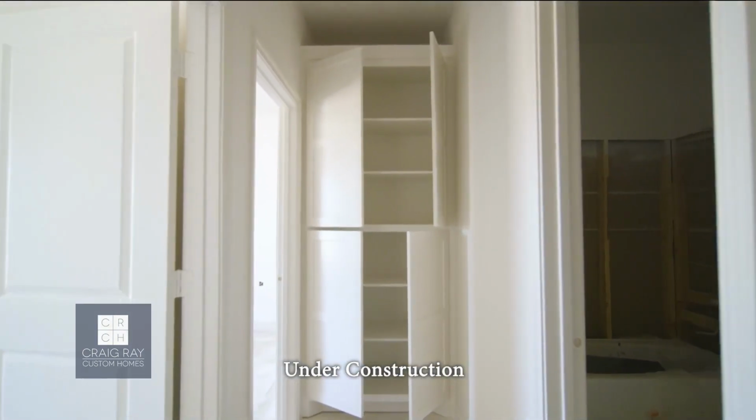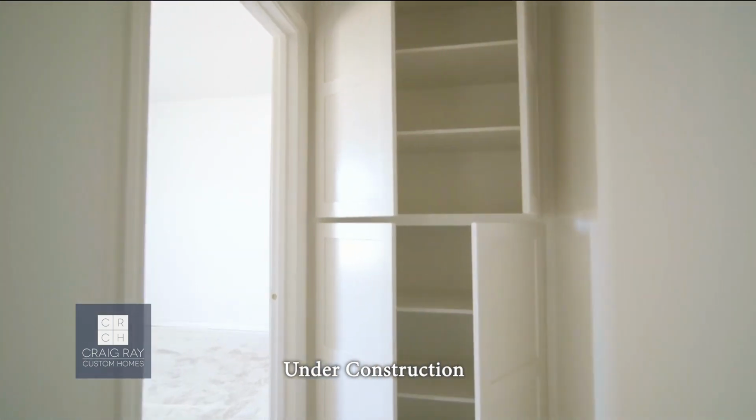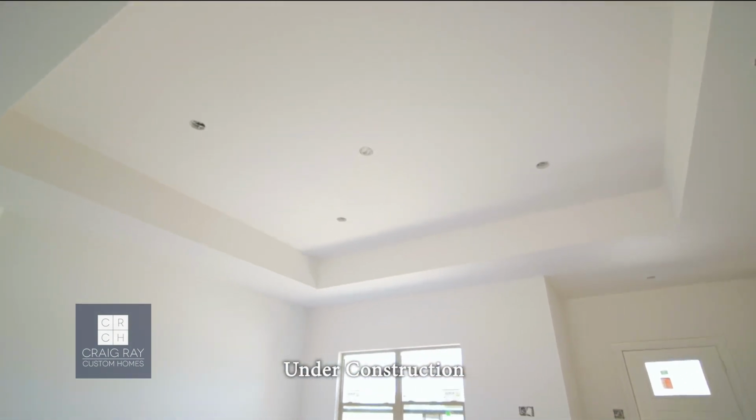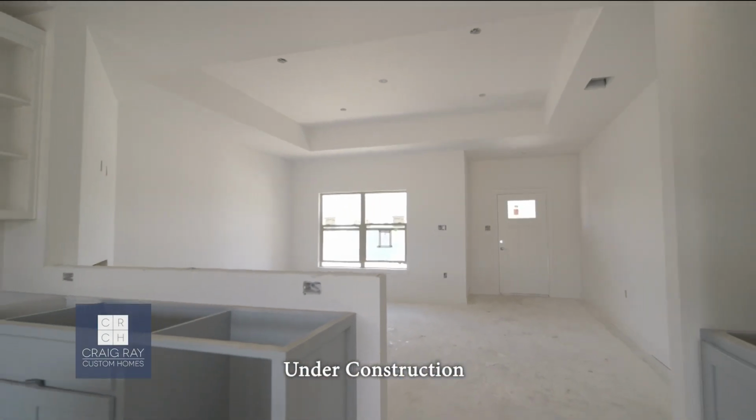And just a reminder, all Craig Ray Custom Homes come complete with an automatic sprinkler system in the front and the back, and also comes with fencing, sod, and landscaping.